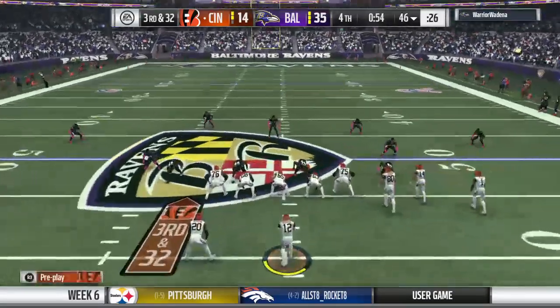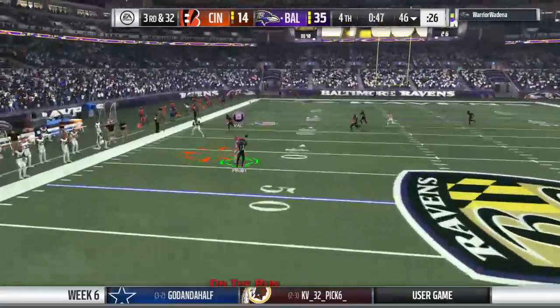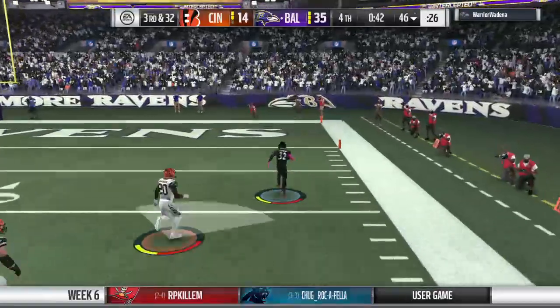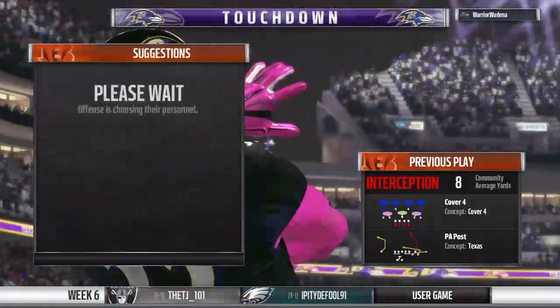Let's go. Off the play fake, he'll look to throw. And now here is another interception. And now nothing but green ahead of him. And he will bring this back. It's a pick-6 and a Raven touchdown.